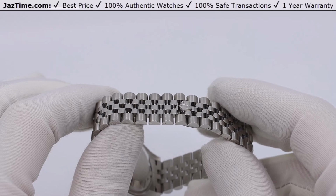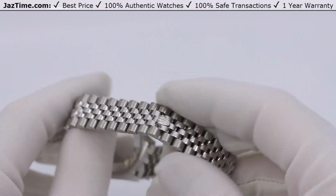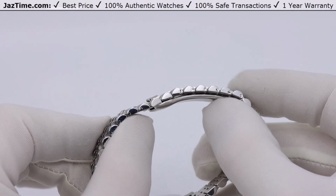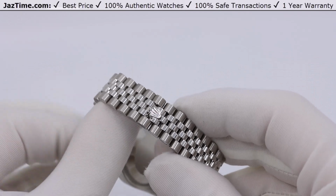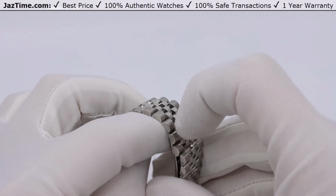Now, this being a 31 millimeter, it does not have a comfort extension, meaning you cannot extend or contract the bracelet by 5 millimeters, which you can do on a larger watch, 36 millimeter, but not on this one. That's just how they do it. Why, I'm not sure, but hopefully they figure that out. Okay, let's move on to the movement here.